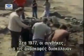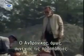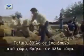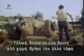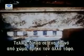Conditions for further work were getting harder. But Andronicus, still sensing he was close to a major discovery, pressed on. Finally, in the shadow of the huge wall of earth his excavation of the mound had created, another tomb was uncovered.